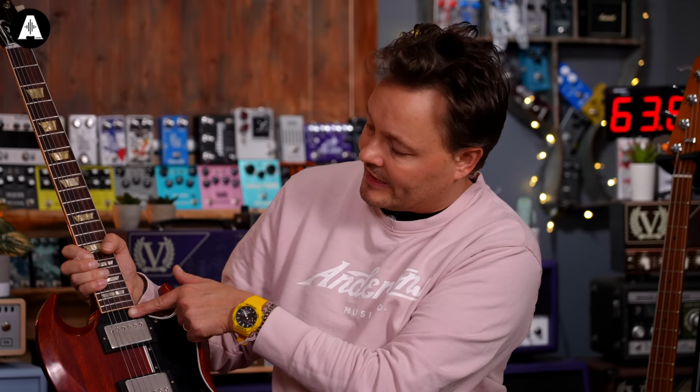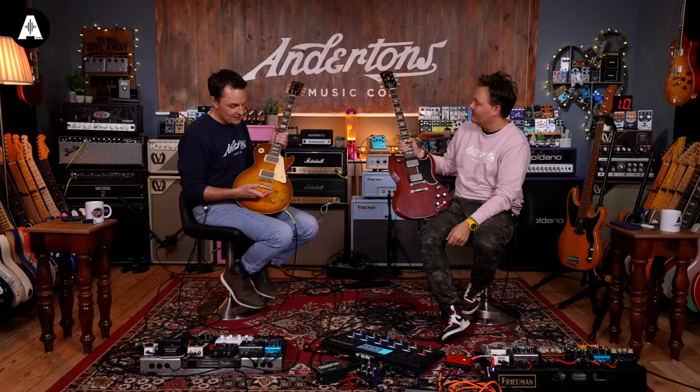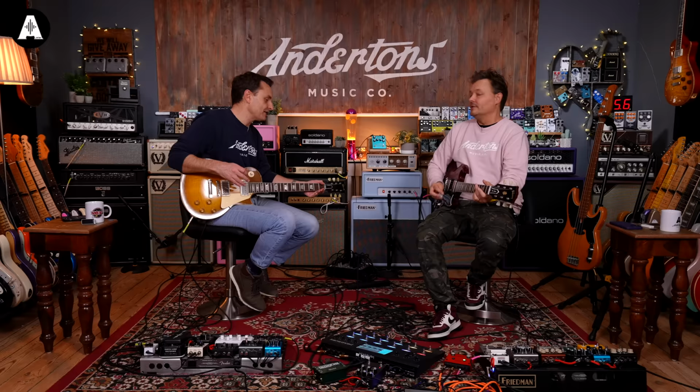Yeah, you get a bit of a gap here. They've got a little plate there. You've got your same two volumes and two tones on the guitar. You've got the same kind of tuners. I've got a slim 60s neck on here. You've probably got a bit more of a chunky neck, which means you've got more wood. I've got the slightly thinner 59 carve versus 58.